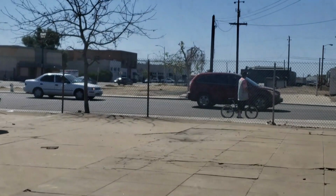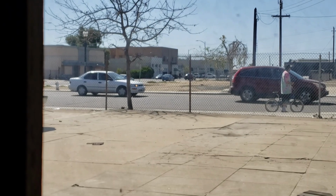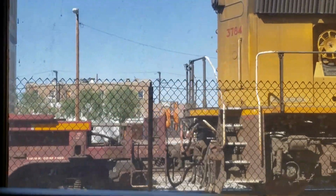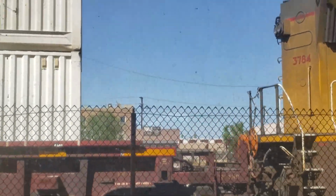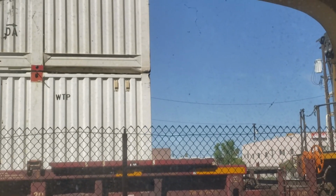And that's another thing here all day around here: emergency vehicles, ambulances, fire trucks, cops. There's always something going on around here. Get in here and change that crew.